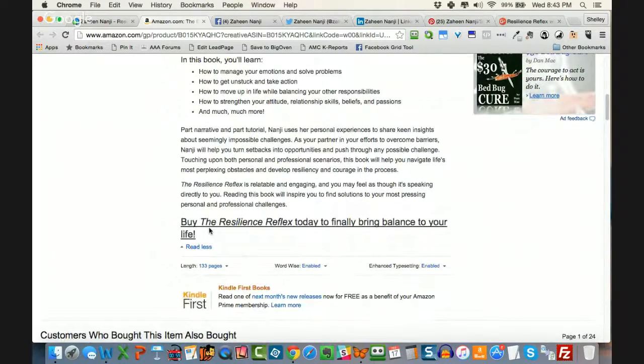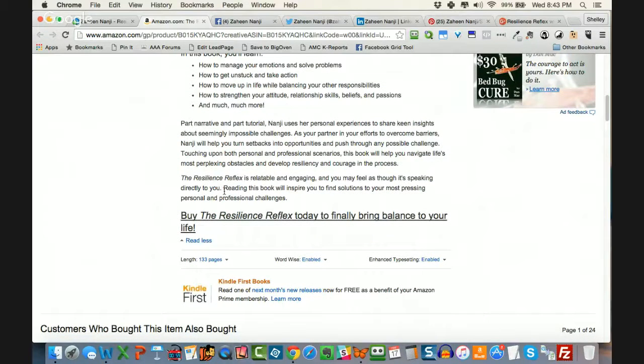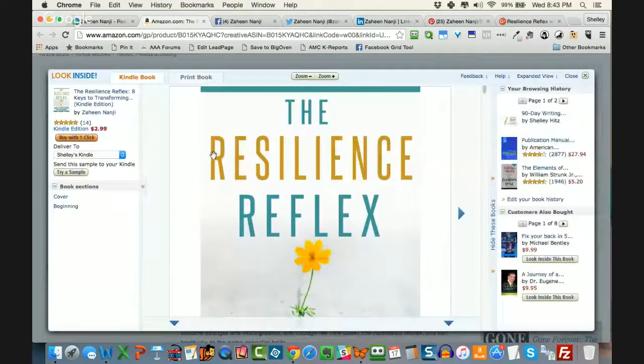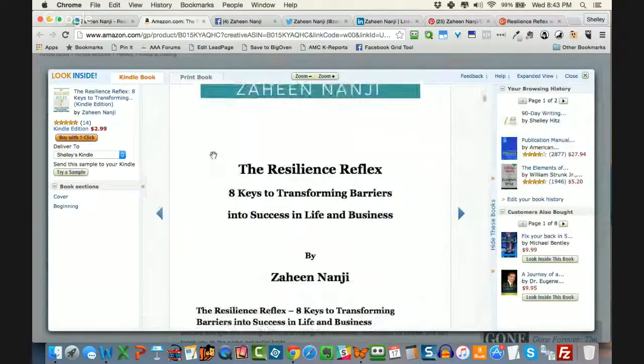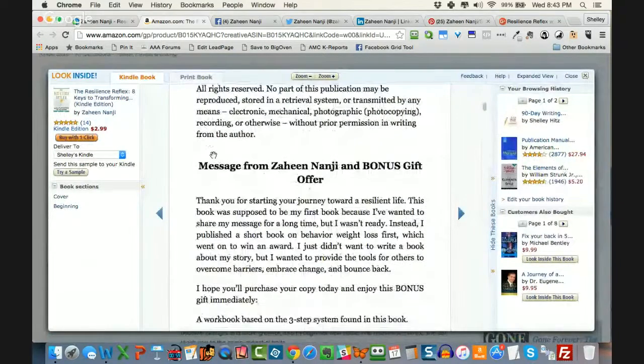Buy the Resilience Reflex today to finally bring balance to your life. And so this is key too, because a lot of authors forget to add a call to action at the end of the description. So you're doing everything so well. I'm really impressed. All right, so we go inside your book, and let's look at the look inside features here.